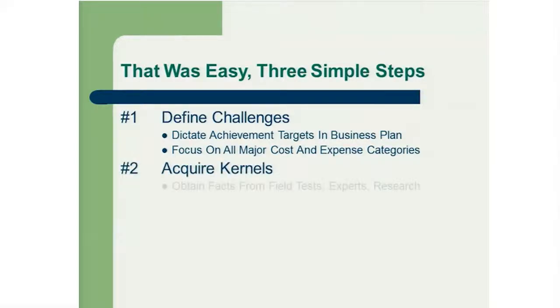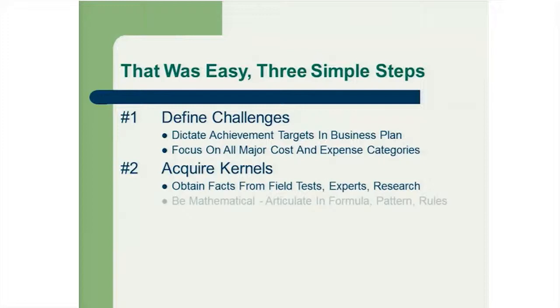Number 2, acquire these kernels. I can't overemphasize the data-driven approach. When you insert that data into your business plan, that's what makes it believable. If you don't have those kernels, those fact-based data points from the field, forget about it, no one's going to believe your plan. You're not going to believe your plan. You're going to be wondering, do I really trust myself? It's a confidence booster when you have data, when you have real information from the field.